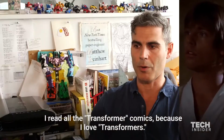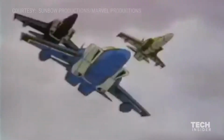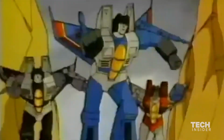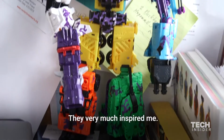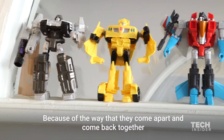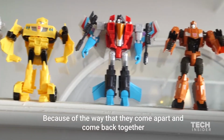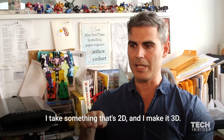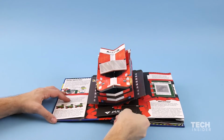I read all the Transformer comics because I love Transformers. Transformers, more than meets the eye. They very much inspired me. The toys, as a kid, really inspired me because of the way that they come apart and come back together and make something else. So I take something that's 2D and I make it 3D.